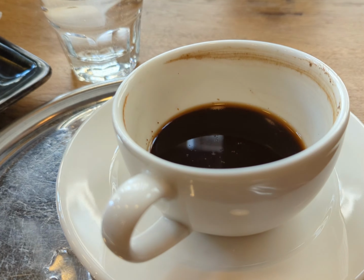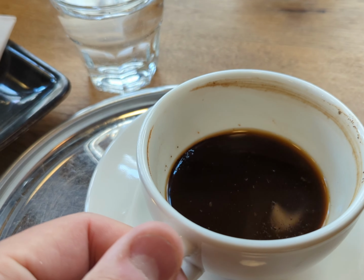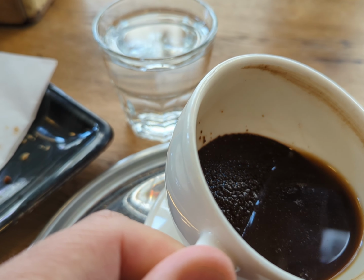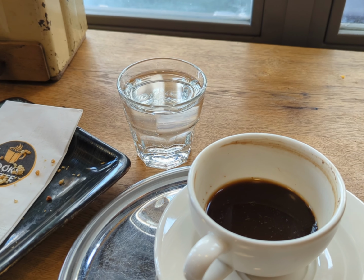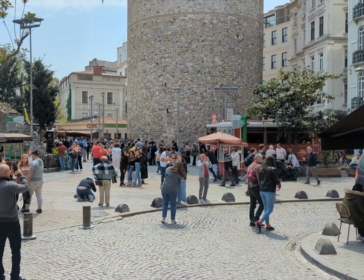Alright, we're reaching the end of our coffee here. Look at all the mud. Definitely a very unique coffee, and I would definitely recommend having it more than once when you come to Istanbul.